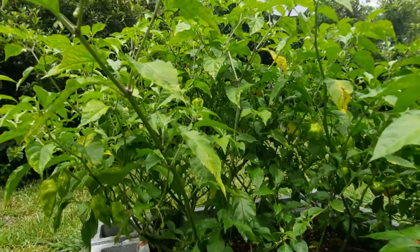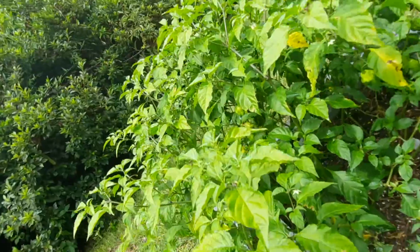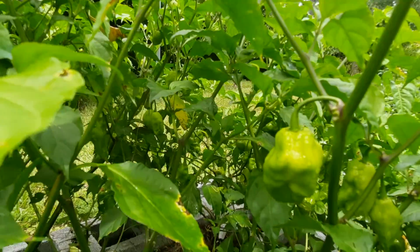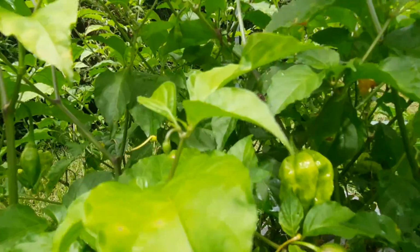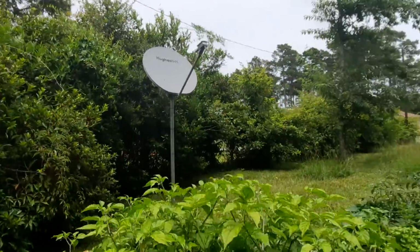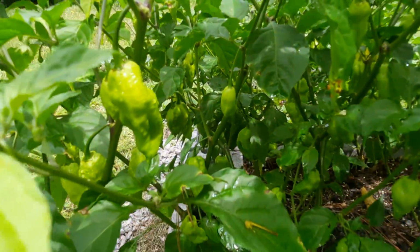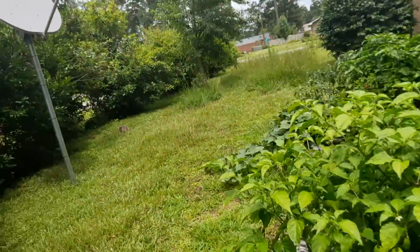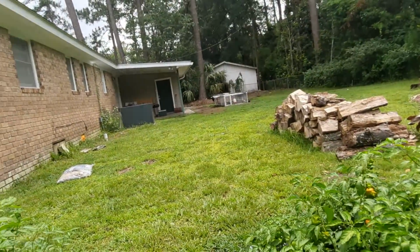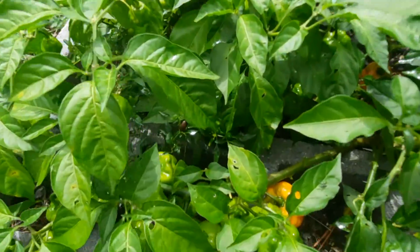Right now I'm going to see if I can zoom in on one. That's a ghost pepper right there. Wait a minute, right there. That's a ghost pepper. Some more ghost peppers right there, and more ghost peppers right there. I don't know why only one grew, but only one grew. Look at how beautiful those habaneros are.